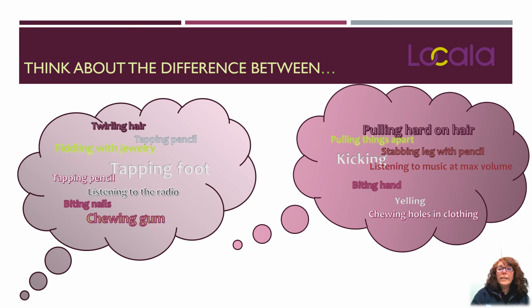They're biting their hand rather than just chewing their nails. They may be screaming, getting distressed, or chewing holes in their clothing. So this is just to demonstrate, all of these things I would be much more concerned about, and this is where I think you will need to seek some support or to use some of the strategies that we're going to talk about. Whereas the things on the left, everyday things, everybody does them, it's not anything to worry about.